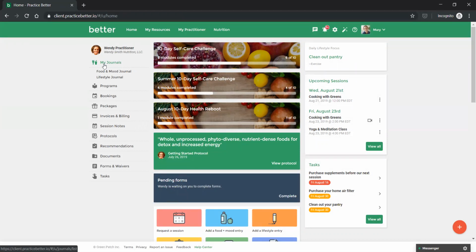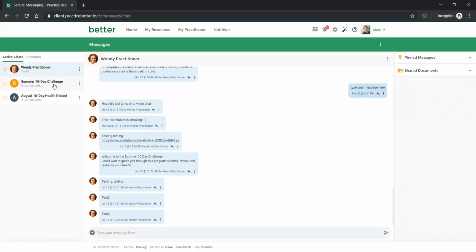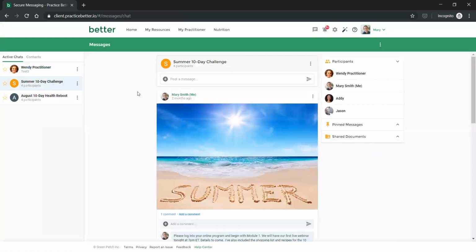Yeah, and then I guess while we're here, can we just take a quick look? I don't know if Mary Smith is included in any group chats, but can we just click on her group chat just to show you the view from the client side as well? It's going to be the same, but it's just showing you how clean and streamlined it is for them.